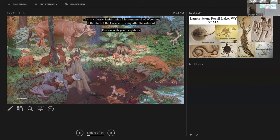So here's one of those fossil sites. If any of you have ever driven into southwestern Wyoming from Idaho, it's super easy. You can go to the National Monument there called Fossil Butte, which preserves a bunch of levels of this fossil lake. And here are some of the fossils you can get from the Eocene of Wyoming. Again, I'm saying Wyoming. Who are you seeing out here? What looks interesting to you? Talk to each other about these beautiful fossils.